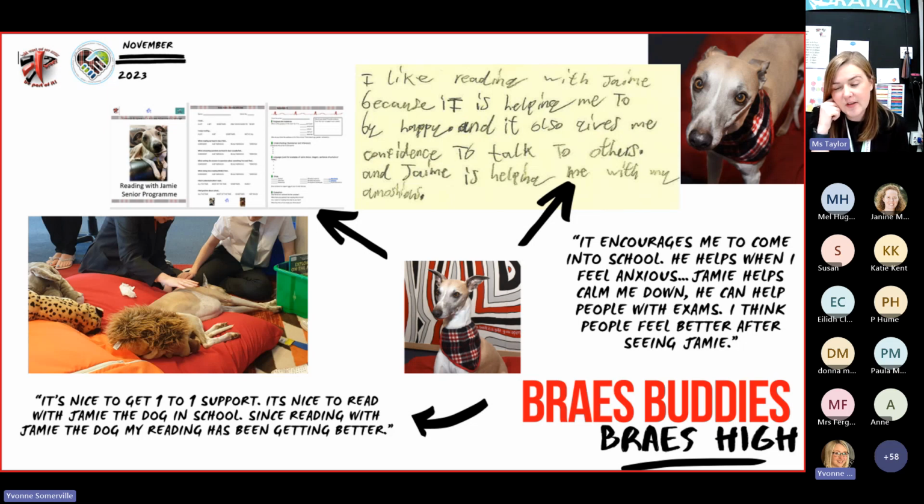It's been such a positive experience at Braes High School, and I would really encourage anybody to look into it, but I would really think about what is it you want to get out of it. What is it that's going to be the benefit to your young people? How will it change things for your young people? How will it improve things for your young people? And how can you demonstrate that impact as well?